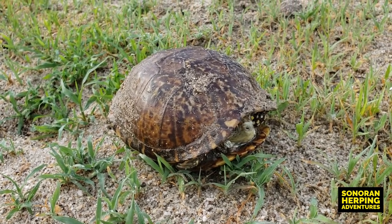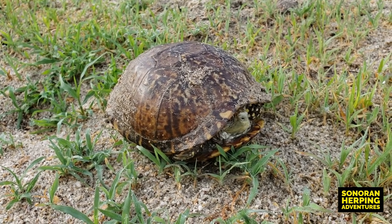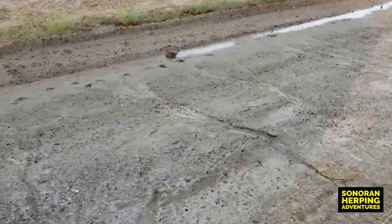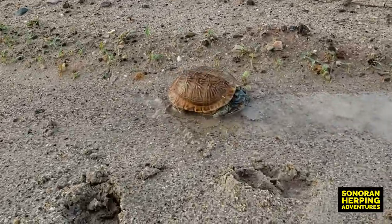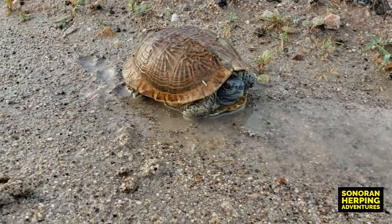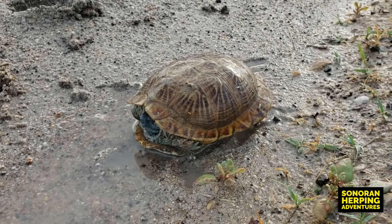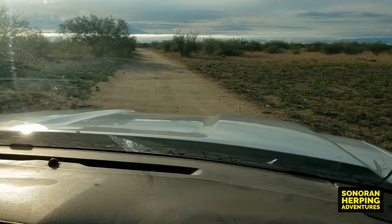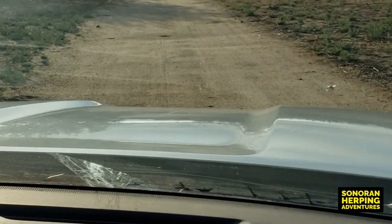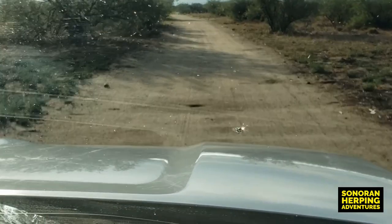Conditions for finding box turtles are perfect right now. Let's go see if we can find some more. Oh, it looks like we may have found another one. Let's go take a look. Yep, here it is, our second desert box turtle. Let's go see if we can find another. Okay, looks like we got another box turtle here on the left. There it is.